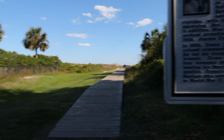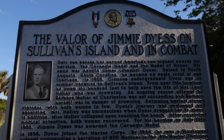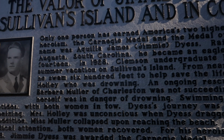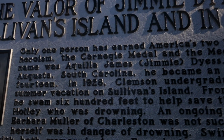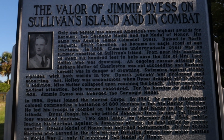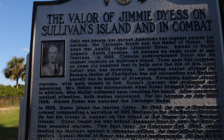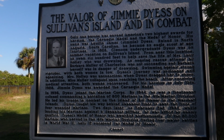Before we make the walk out to the beach, I had to stop right here and look at this placard we got up here. This right here looks like to be a true patriot. Kind of read up what this guy did. Only one person has earned America's two highest awards for heroism. That is pretty awesome, and he got the Medal of Honor. Right there is his name. Let's kind of back up. If you guys want to read that, you can, but I do need to be moving on. But I did want to just show you this placard right here, which is pretty cool. We have a patriot. Even though this is not Patriot Point here, there's definitely a patriot being celebrated right here on this placard.